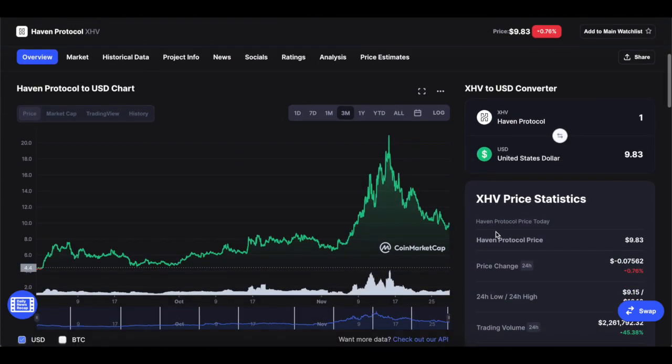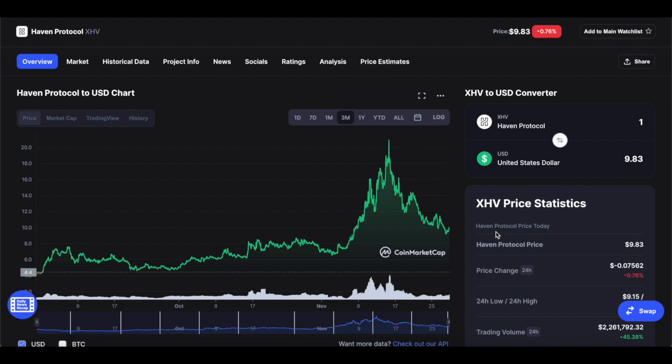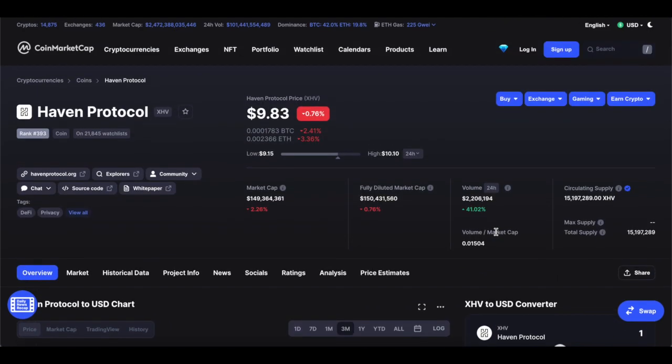But I'd say the price is just about right for where it should be. I can still see the price going down for the foreseeable future. But given that this token is privacy centered, and is based off Monero, I can seriously see this token doing well in the future.